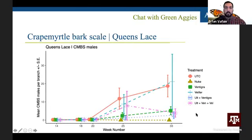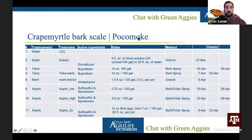Now, if we start to look at some of those BASF products, the Ventigra and Velifer, all right, so again, you can see Safari here, untreated check up here. You can see that Velifer alone seems to do basically nothing against crepe myrtle bark scale. If we do ultra pure oil, then Ventigra, then Velifer, we seem to get some suppression, especially quite a bit later in the season. And again, this might not be sufficient for the nursery, but it might be an okay rotation for, say, the landscape. And if we look at Ventigra alone, again, we get some very reasonable suppression, as compared to the untreated control.